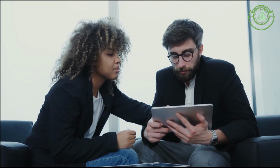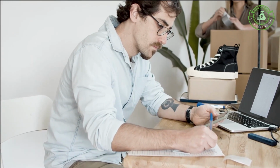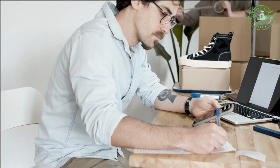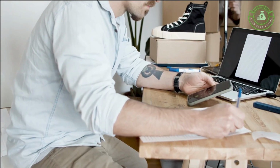Some guidelines that will help you are: 1. Find what you are truly passionate about. 2. Find what you are good at. 3. Are you an expert? 4. Can you spot any gaps in the marketplace?